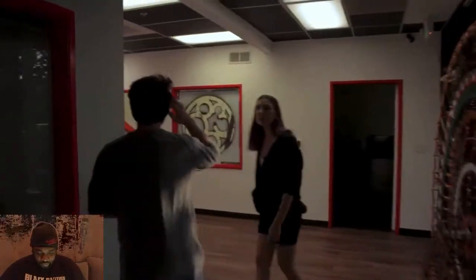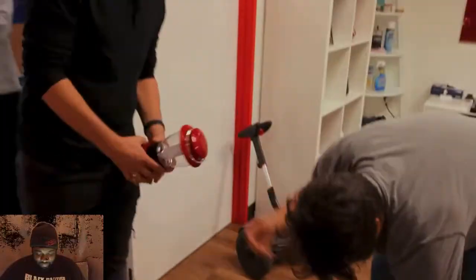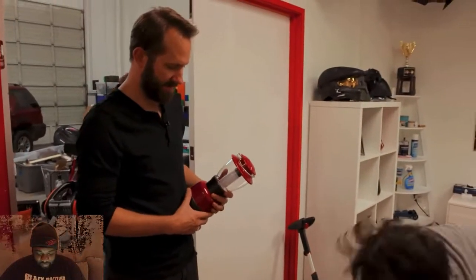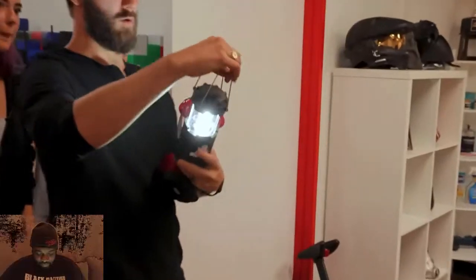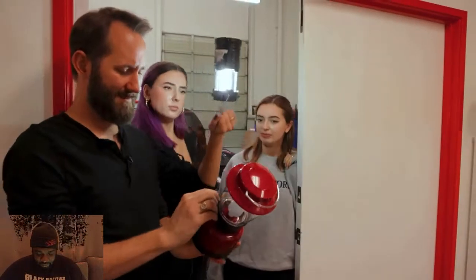Golden hour, quick photo shoot. I feel like there would be lanterns upstairs in the warehouse, in the loft. Okay, so Woods found the lanterns. Oh, we already found the lanterns. Ooh. Oh! Very bright. Very bright.